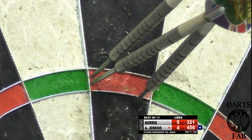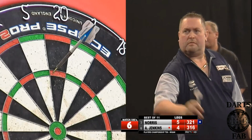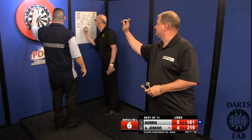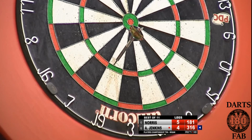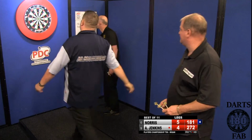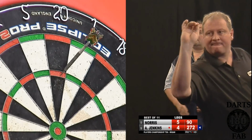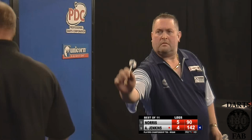Jenkins has to reply in kind. And again, just teasing us with the prospect of a perfect leg, but the 5th dart just below the target. Alan Norris has hit 4 9-darters in his career, including one at the Players' Championship finals that bagged him £35,000. Not bad for one leg of darts. And Andy Jenkins might not be playing another leg of darts this weekend.